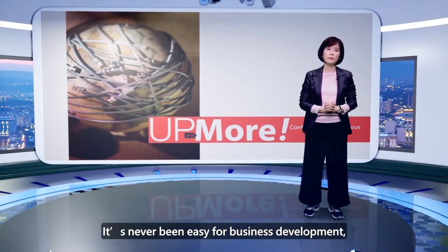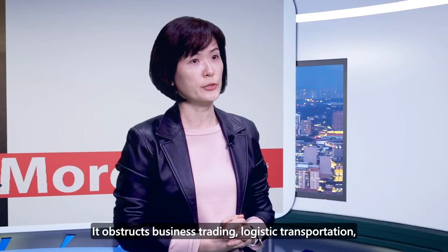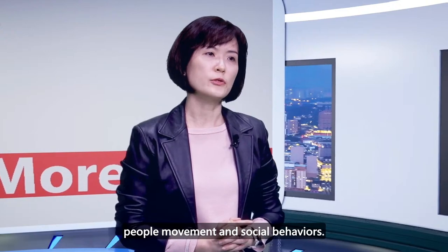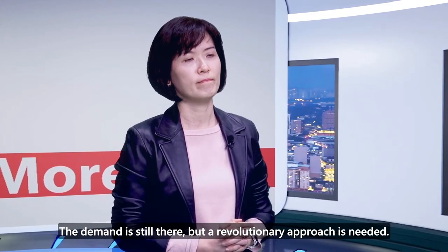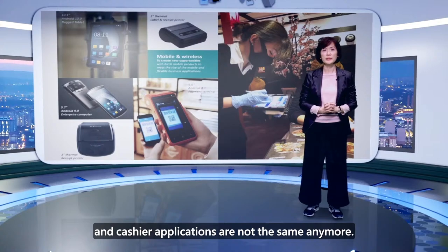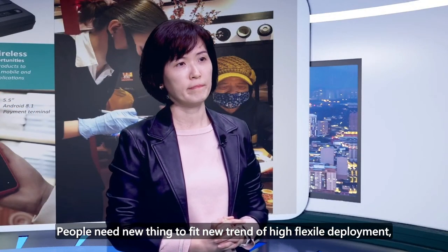It's never been easy for business development, and nowadays COVID changed everything. It obstructs business trading, logistic transportation, people movement, and social behaviors. The demand is still there, but a revolutionary approach is needed. The behaviors in the innovative cutting service and the cashier applications are not the same anymore. People need new things to fit the new trend of highly flexible deployment.